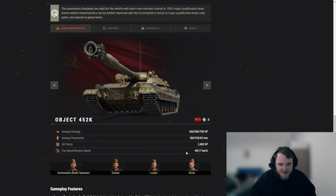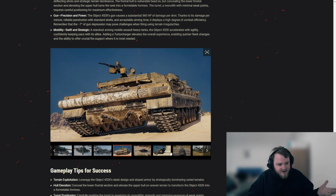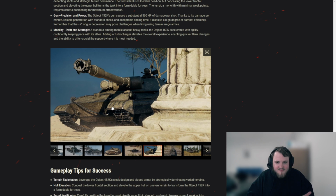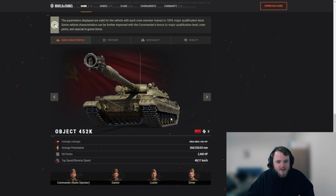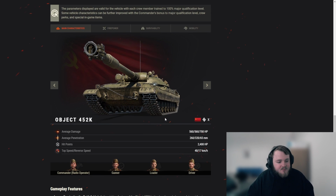Well, the Object 452K is a new tier 10 Russian heavy tank. It might look a little bit familiar to some of you if you've played the game recently and have seen the previous assembly shop tank, the Object 780. It's quite low profile, it's got a very big lower plate and a very strong turret. It looks similar, as you can see flicking through these photos. But is it worth it in terms of the statistics?